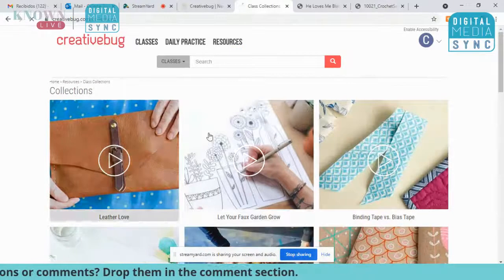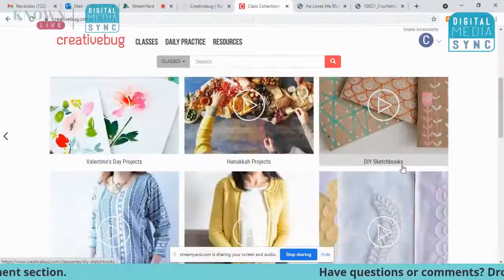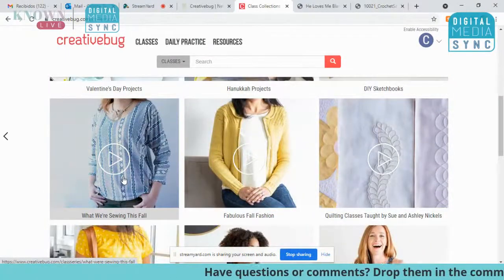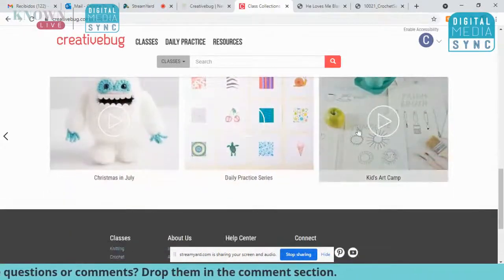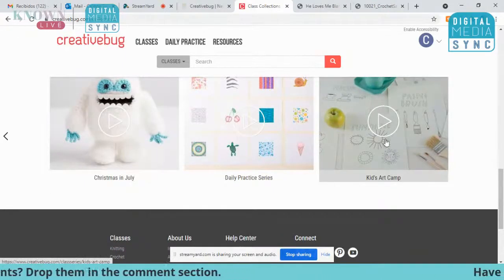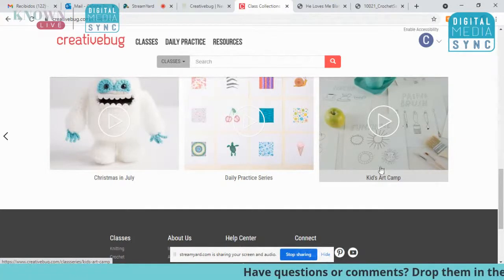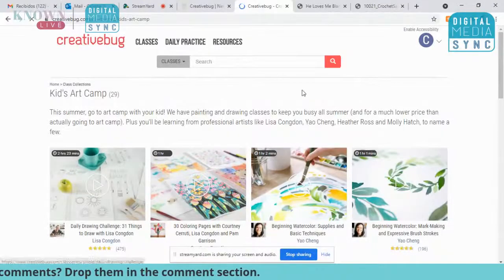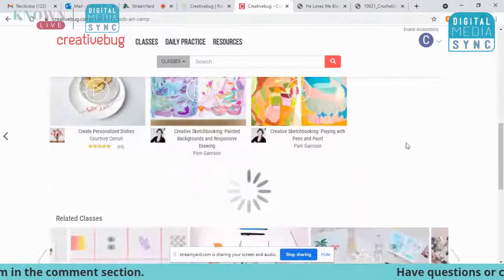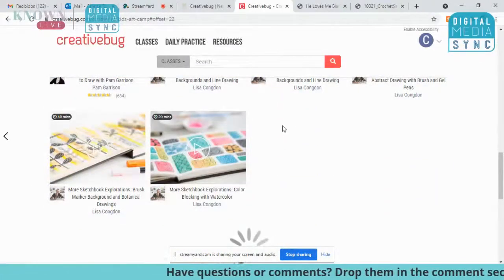All right, and then the class collections. So collections is all the stuff gathered together, like leather or different things that you can do, but they put it in different collections. So I like this one too. For example, now that it's summer and many people have kids and they don't know what to do at home, you can click on this one, the Kids Camp, and you can see a lot of stuff that you can do. There are 29 videos on different things that you can do with kids. So I think this one has really good value.